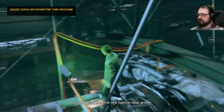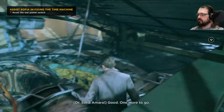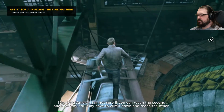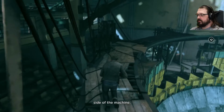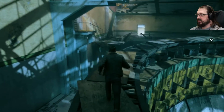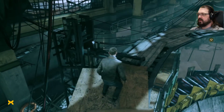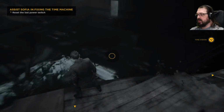Okay, the first red light is now green. Good. One more to go. And this whole contraption... I'm not sure if you can reach the second one that way. You may have to climb down and reach the other side of the machine. Who'da thunk it? This contraption is starting to sound like a Martian death ray operated by Marvin the Martian. So we gotta climb all the way down.